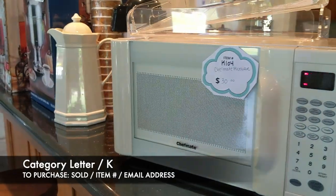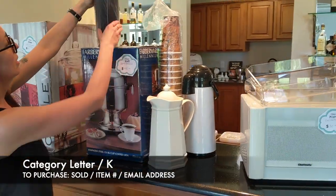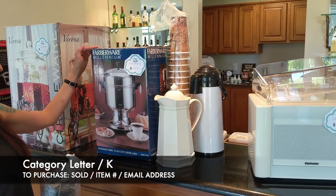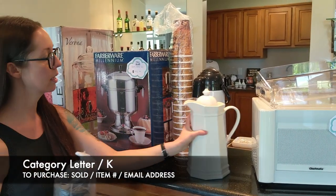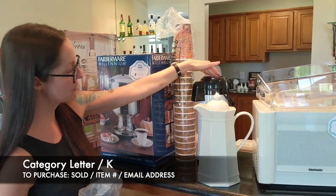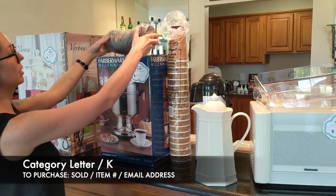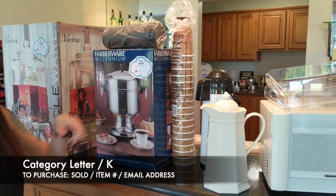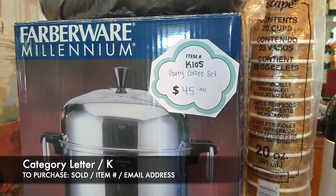It's Item 104. Next, we have the Party Coffee Set. So it comes with the Farberware stainless steel coffee urn. Comes with these two. So we've got a coffee pitcher, and then we have the coffee pump. Comes with these cups here with the lids. So all together, that's going to be $45. That's going to be K105 for the Party Coffee Set.